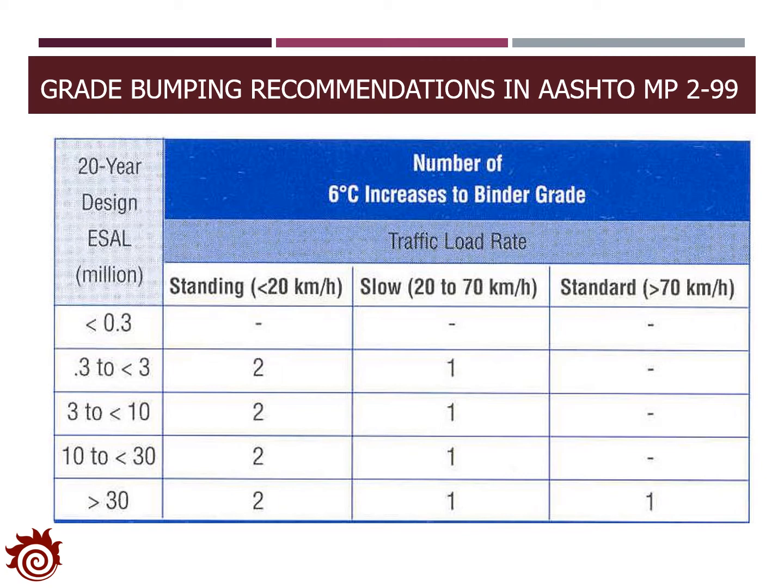And the second factor is the speed of the traffic. We categorize the speed into three types: standing, which is less than 20 km per hour; slow, which is 20 to 70 km per hour; and standard, which is higher than 70 km per hour.